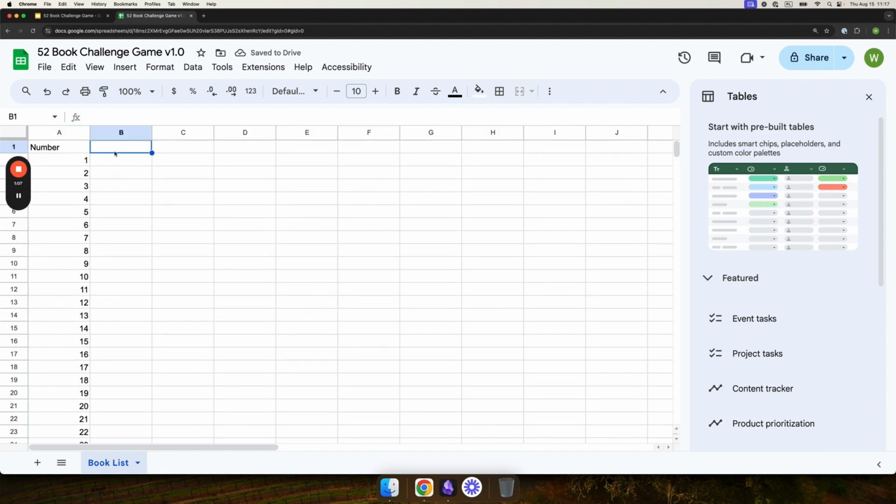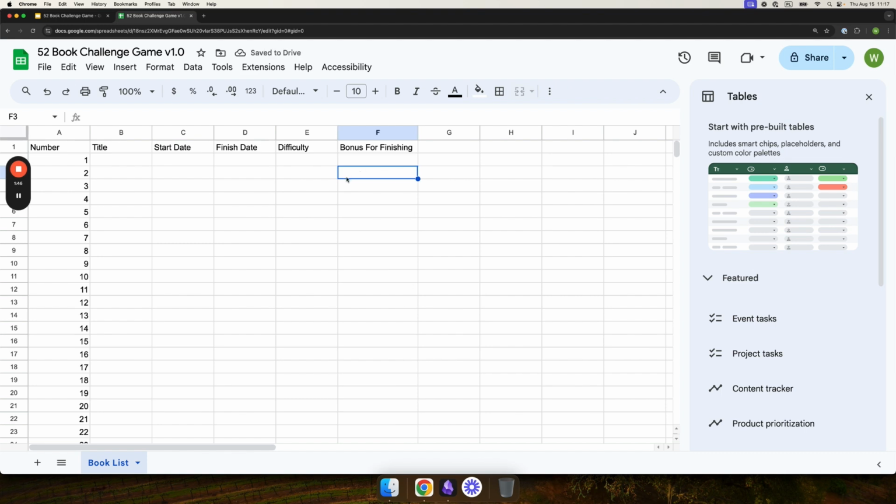The second column will be the title of the book. Third will be the start date. Next will be the finish date. Then there will be difficulty, how difficult the book is to read, so it could be something easy, some novel like Harry Potter, or something much more difficult like some math book. And there will also be a bonus for finishing. Once the book is finished, there will be an additional experience bonus that will allow the player to level up. This will be implemented later.